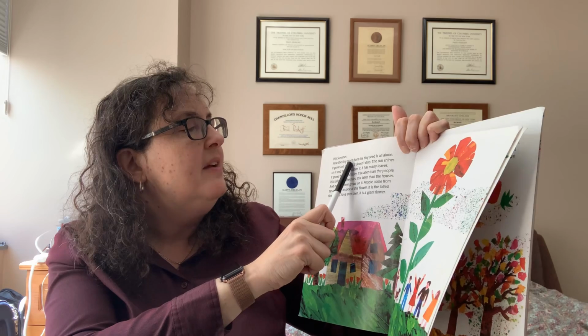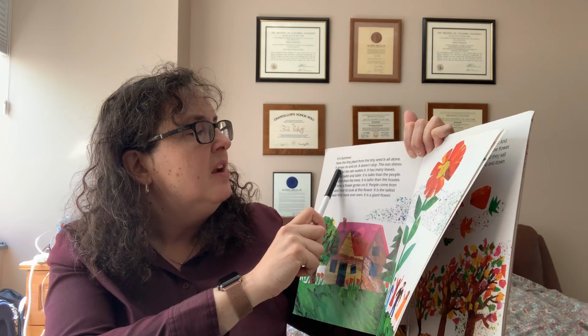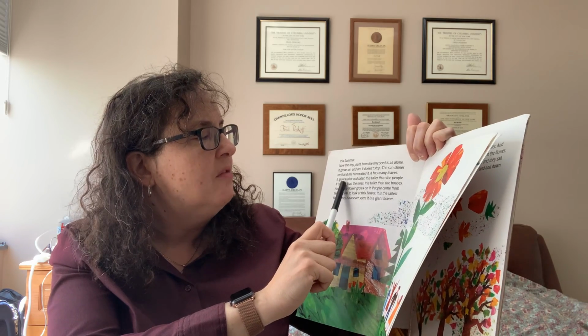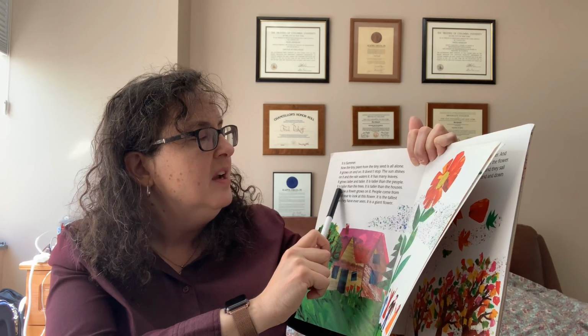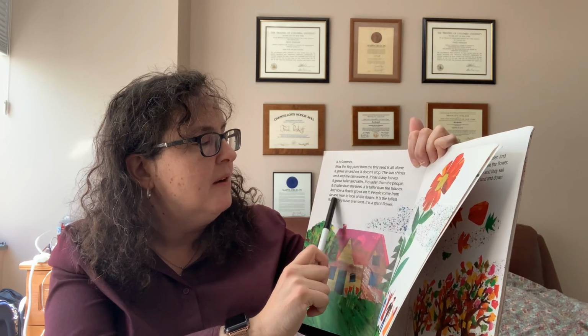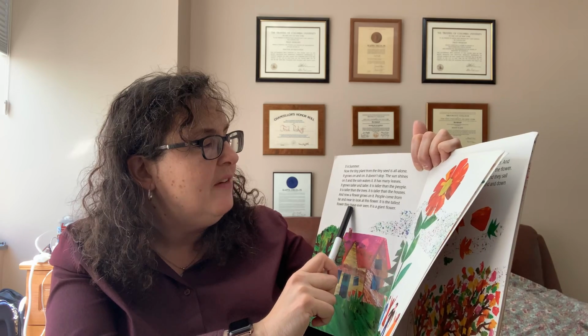Now the tiny plant from the seeds is all alone. It grows on and on. It doesn't stop. The sun shines on it. The rain waters it. It has many leaves. It grows taller and taller than the people. It's taller than the trees, taller than the houses. Now it grows on and on. People come from far and near to look at this flower. It is the tallest flower they've ever seen.